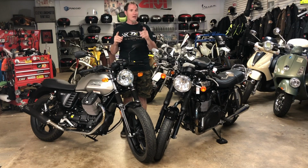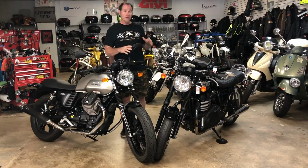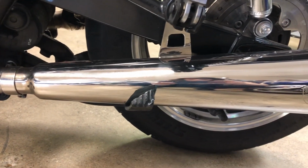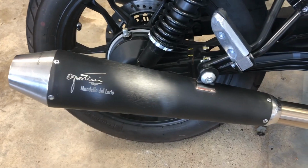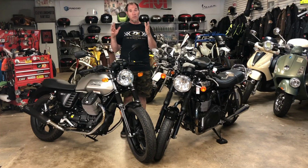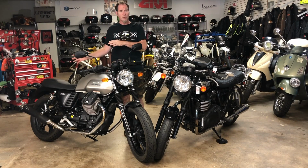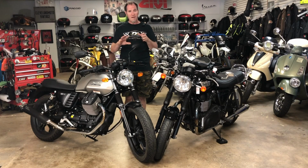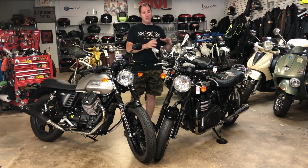And they each have their company's representative exhaust system on them, which means British Customs has their pipes on this Triumph T100, and Agostini has their pipes on this Moto Guzzi V7. Now, I can tell you for a fact, we've been in the factory, that Agostini is not a part of the Moto Guzzi factory. They have nothing to do with Moto Guzzi other than that's one of the companies they make exhaust systems for. On this side, we have British Customs.